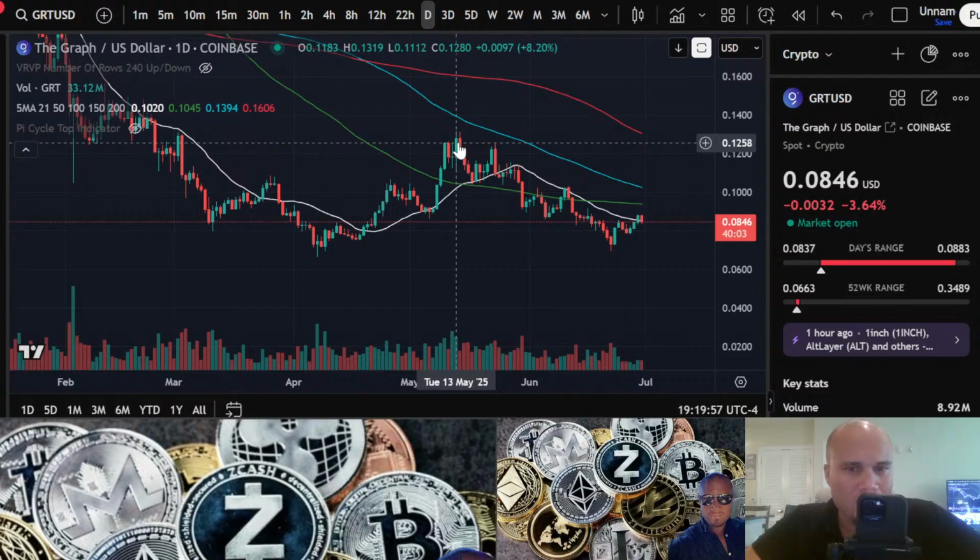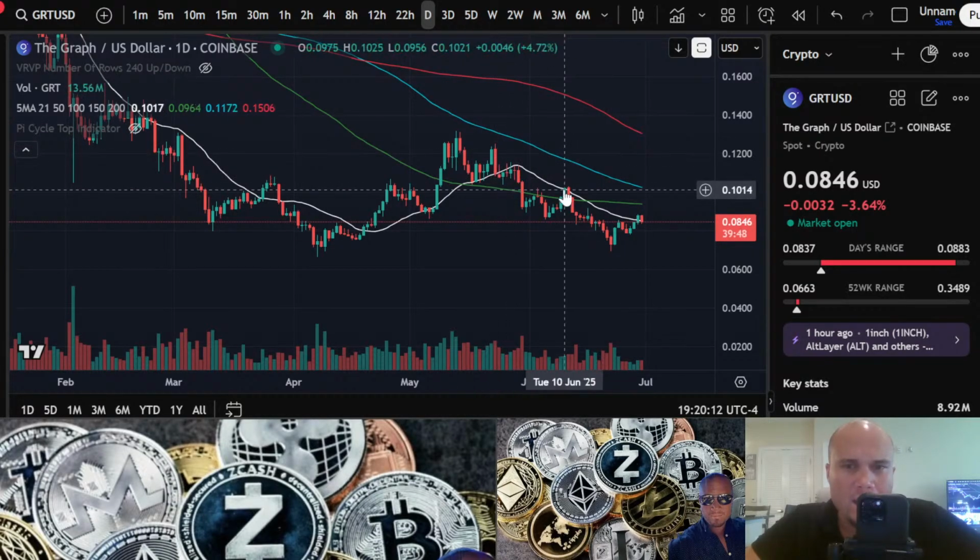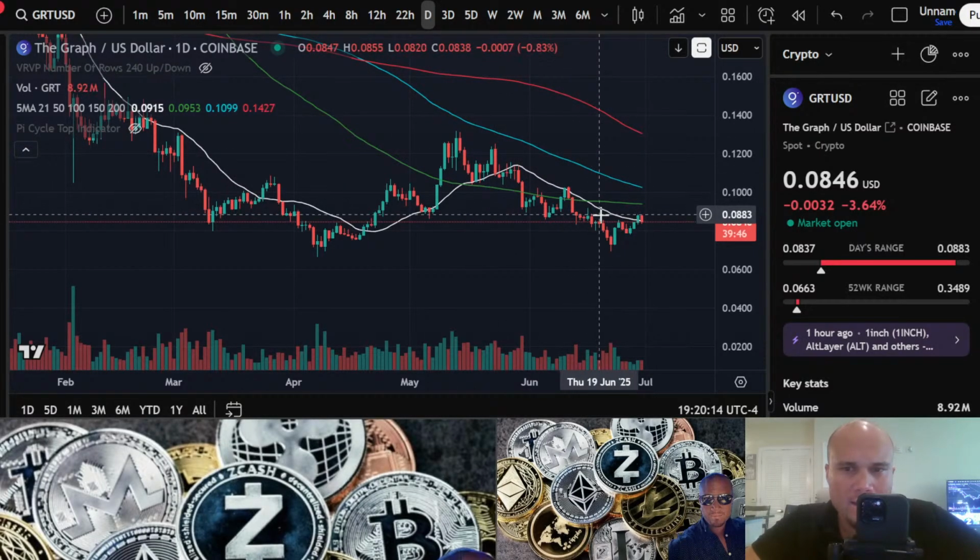After that higher high on May 13th here, we had a lower high here on May 23rd, and that's very interesting because that was right around when Bitcoin was at $112,000. So that's not good to see, okay? And then here you made another lower high, and could this be a possible another lower high?